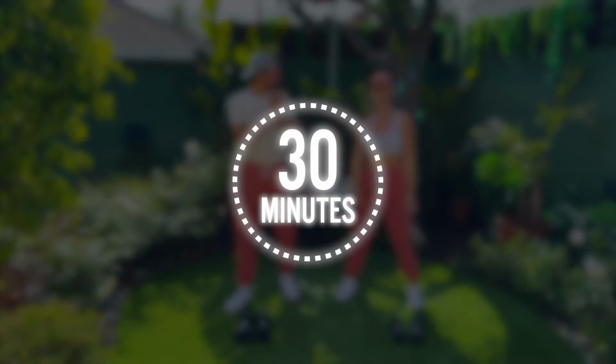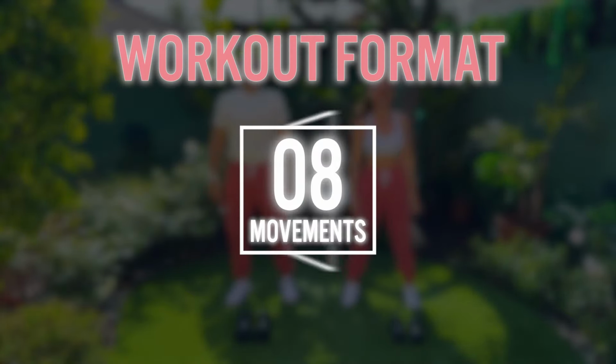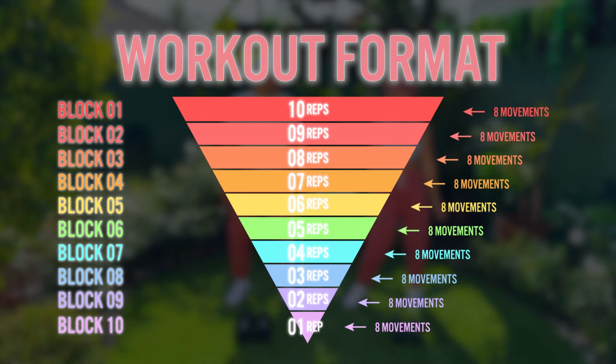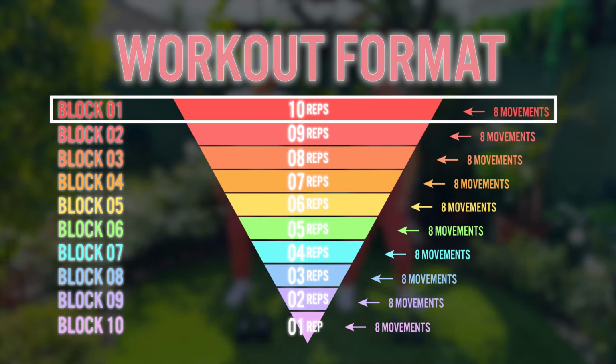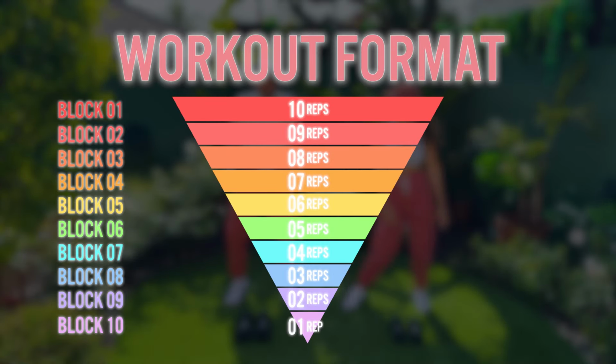Today we have a 30-minute go hard HIIT workout. We'll have 8 movements and 10 blocks of work. This is a follow along pyramid style workout where we'll do each movement back to back, working our way down the pyramid with a 1 minute rest in between each block.